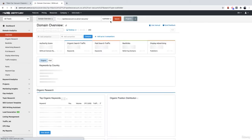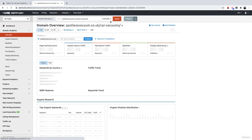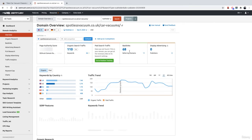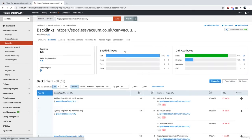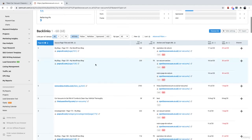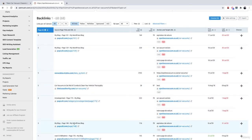Now SEMrush is going to return tons of data about this URL, and in particular the one thing we want to bear in mind is going to be the backlinks this page has. So you can see this page has 68 different backlinks. Let's go ahead and give this number a click to actually look at what all those backlinks are. If we scroll down, we can see all of those 68 backlinks. We have a backlink from popcoal.com, another one from popcoal.com. We've got a few more from popcoal, and so on.